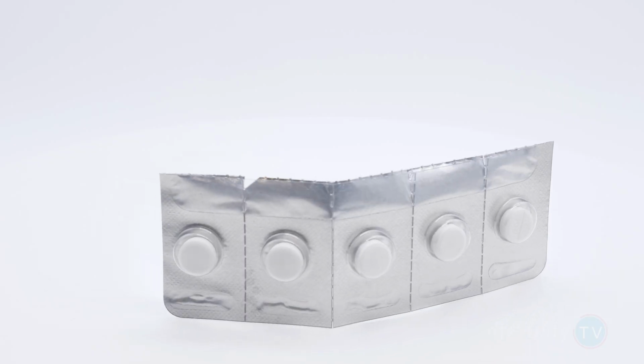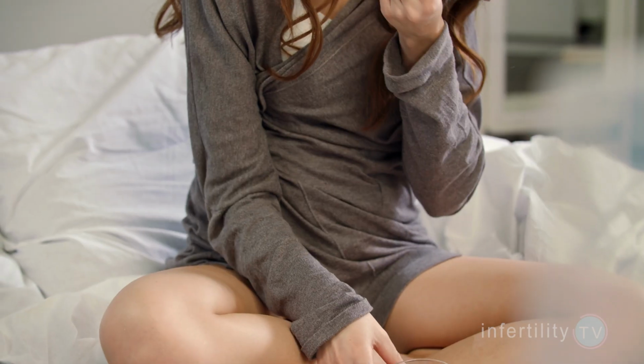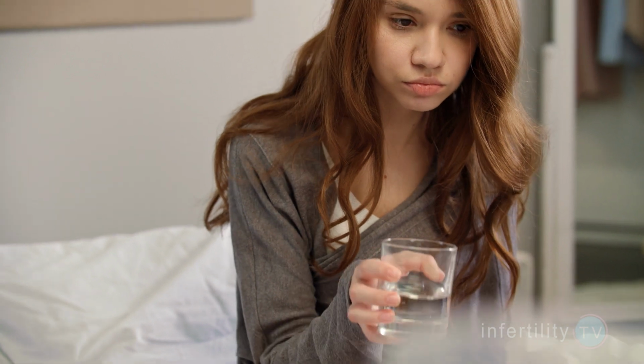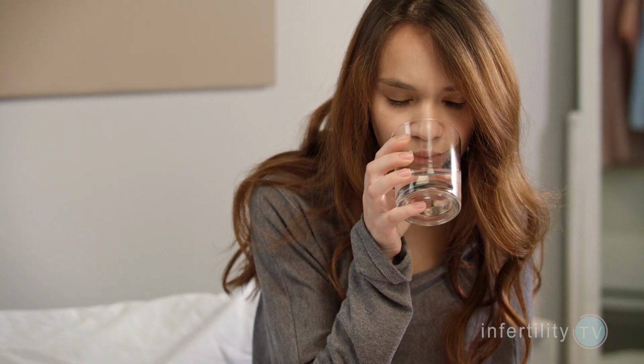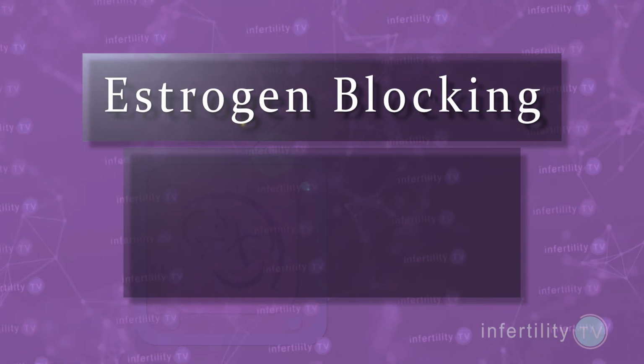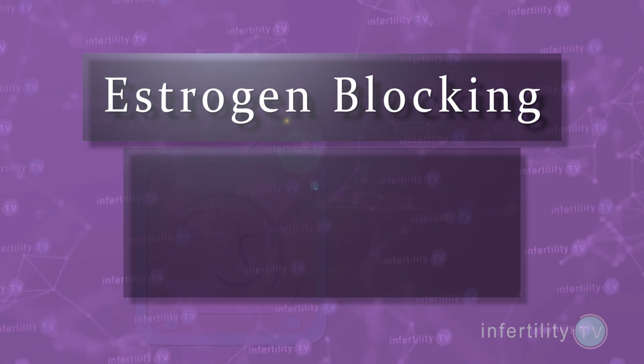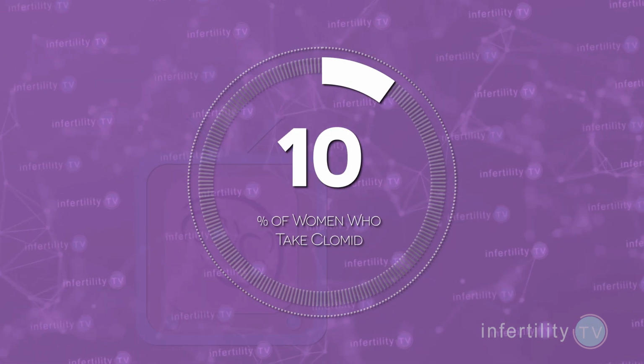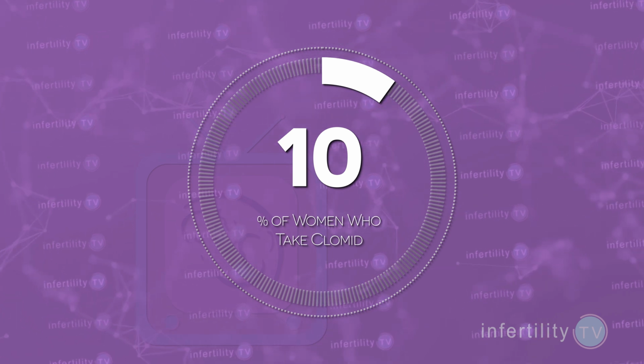Clomid is usually given over 5 days. These side effects usually will start after you have taken the last pill. It is unusual for these side effects to persist for more than a week. Two of the more common side effects from Clomid come from the estrogen blocking effects: headaches and hot flashes. These side effects are reported in about 10% of women who take Clomid.